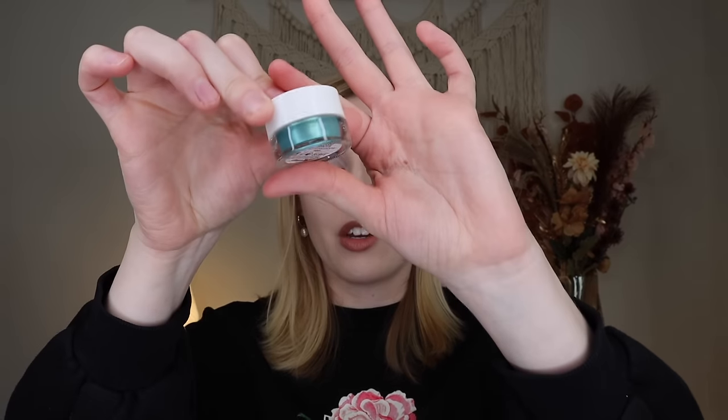So very, very cute. Then we do have two little lipsticks, I think. Are these lipsticks? These are pigmented gloss stains. Ooh, gloss stains.